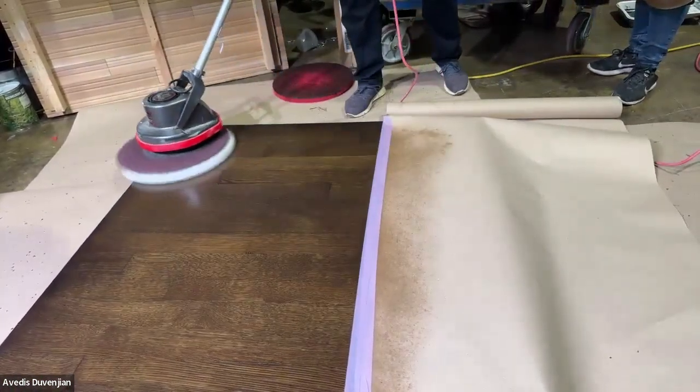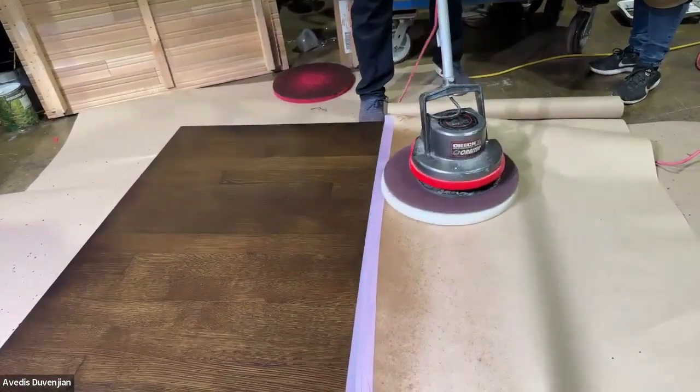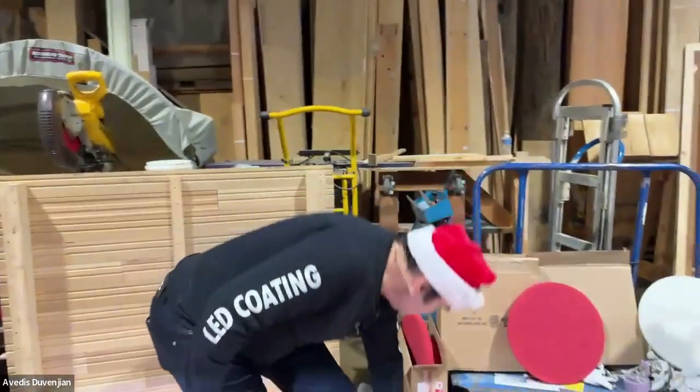What do you think, Caesar? How does it look? Looks good to me. Looks good. Should I leave it? Yes. Okay. Basically, if you use a buffer, you can take out even more. Can I have the light, please, quickly?